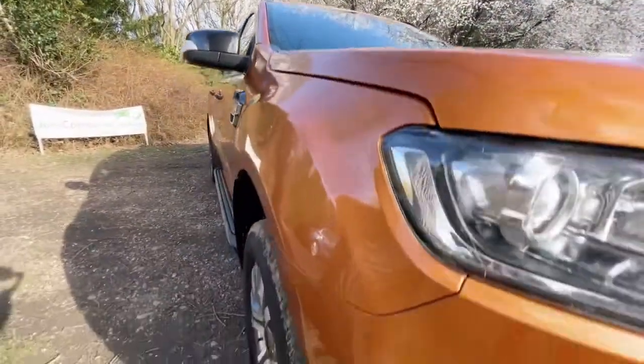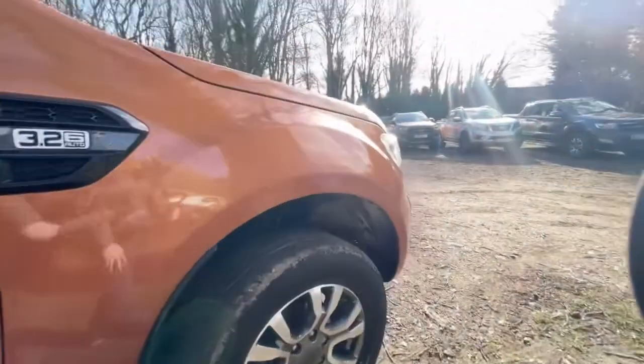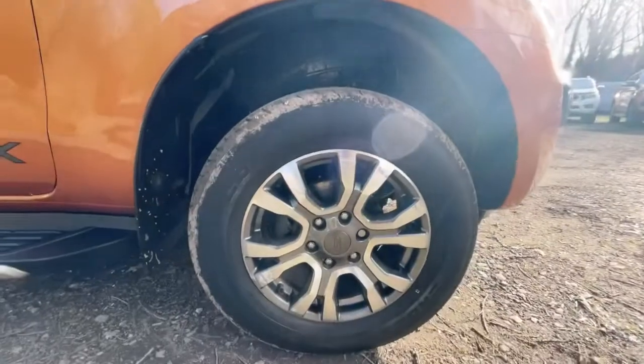Driver's side mirror is in good clean condition, there's no damage. That's the same for the mirror. And then finally, driver's side front wing, and again it's in lovely condition. So there's hardly a mark on the truck at all, to be fair.